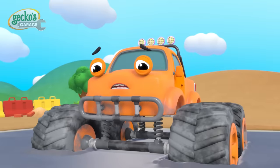There you go, Mummy Truck. Your indicators will work fine now. Lucky I always carry spare bulbs. It's Molly playing with her favourite toy. And Baby Truck too. Make sure you share it.